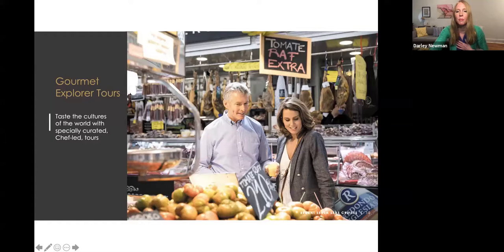It's one of my favorite places to travel. And I'm excited about this cruise because it goes to a place I have not been, Montenegro, and also Malta. So there are some really good chances to explore new places, but they also have these gourmet explorer tours, which sound really tasty. So these are really cool.